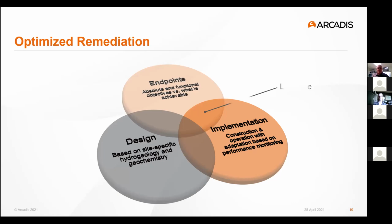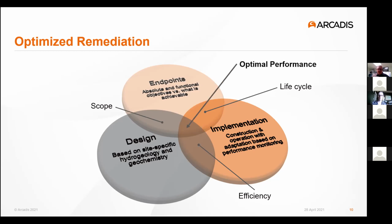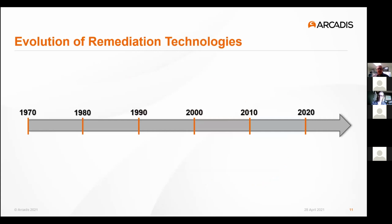And we start to look at intersections. Really, when we have the endpoints intersecting with implementation, that becomes the life cycle of the remedy. The intersection of design and implementation is really the efficiency at which we're able to attack the groundwater challenges out there, and how large does our design need to be over a footprint of a large diffuse plume to achieve whatever our objectives are. And the intersection of design and endpoints is really the scope. And it's really all 3 of these that come together that we use to define optimal performance, giving consideration to all 3 of those elements. So with that, I think we're going to turn it over to Jennifer, who will walk us through an introduction or a transition here, and then Scott will wrap up the rest of the presentation.